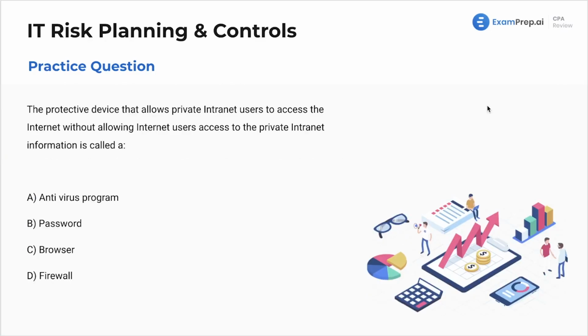Cool. The protective device that allows private intranet users to access the internet without allowing internet users to access the private intranet information is called what? Well, first, let's talk about internet versus intranet. You might not be familiar with an intranet, and that's totally fine. The internet, you obviously know what that is.